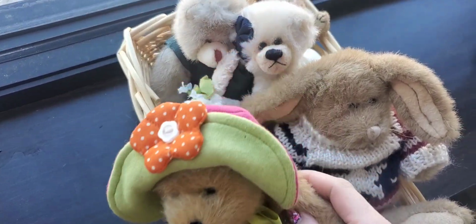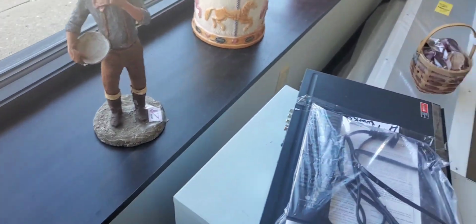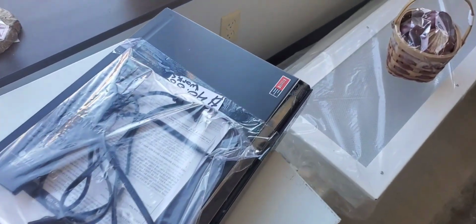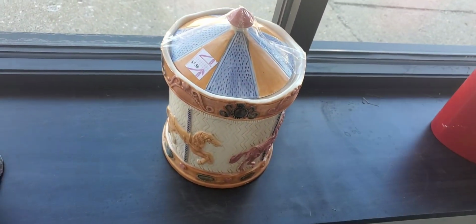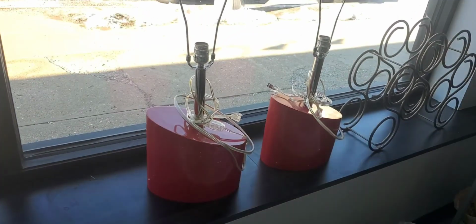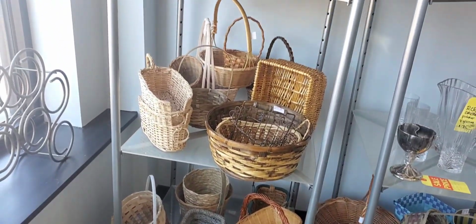Some 90s Boyd's Bears. No resale value there that I'm aware of. My mom used to have so many of those, and then she pretty much gave them away at her yard sale. That was $40 for a DVD player. Now that cookie jar may have been worth it. Those lamps were not true vintage.